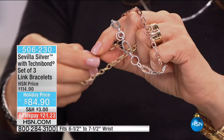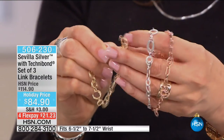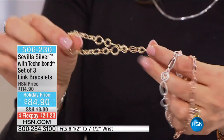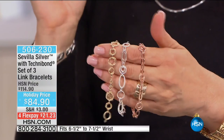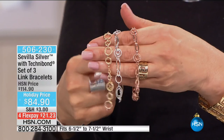But I've got to just say, I'm going to try something here. I know we have to move, but I wanted to just try something creative. You have a teeny tiny baby wrist? Guess what? It's going to work because you can just move that clasp into one of the links. And that's pretty much true for each one of those. Okay, so that's available for you. Feel free to be flexible with that in terms of sizing. Four months at $21.23.